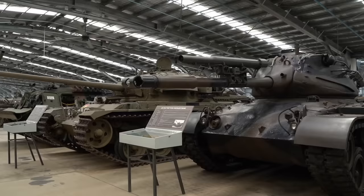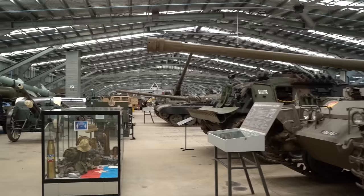This Centurion tank was the first armoured vehicle we acquired. It is a runner, but its petrol engine requires quite a bit of maintenance.